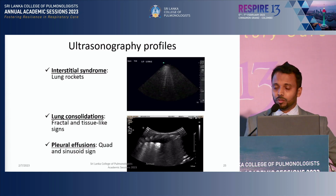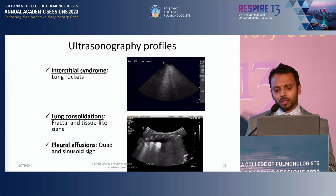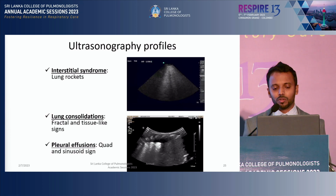In interstitial syndrome, because we do get a lot of patients with interstitial pneumonias and ILDs who come with acute interstitial pneumonias, the ultrasonic profile is called the lung rockets. These are the B lines, which Dr. Baker yesterday explained very well, the vertical B lines. If this picture is there, you have to think of lung rockets, which will tell you that there's an interstitial syndrome going on. Lung consolidation will give a sign called the fractal or tissue-like sign, and pleural effusion will give a sign called the quad or sinusoid sign. There are about 10 profiles like these, so be familiar with them because they are important in the acute setting for you to evaluate your patient to look for an underlying cause, a bedside evaluation.